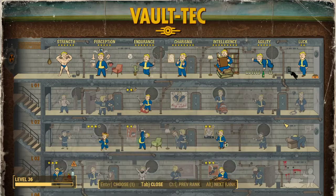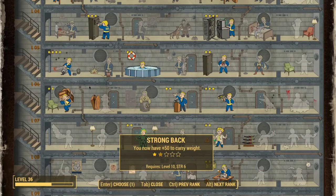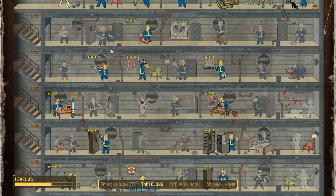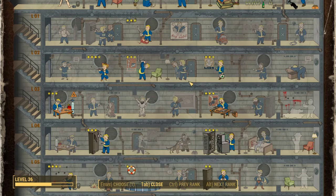All right. Let's see. Last time we got hack up. We could probably get 80% more damage and stagger, blah blah blah. That's okay. We still got 3 points in there, so we're fine there. We could get another point there. We are level 36. We're not high enough yet for armor and gun nut that we need.